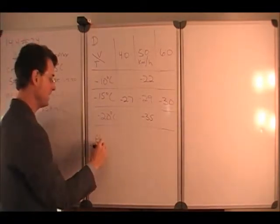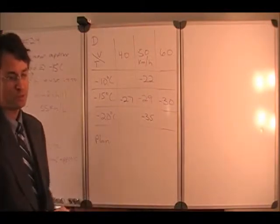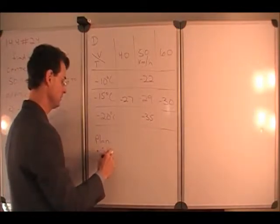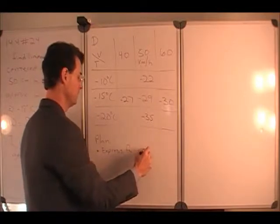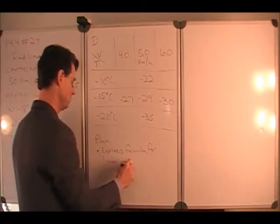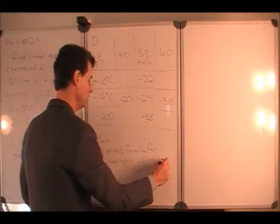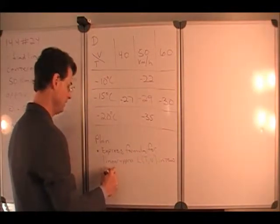As we make our plan, the first thing that we're going to do is express the formula for our linear approximation, which we're calling L of t and v, in terms of the derivatives.